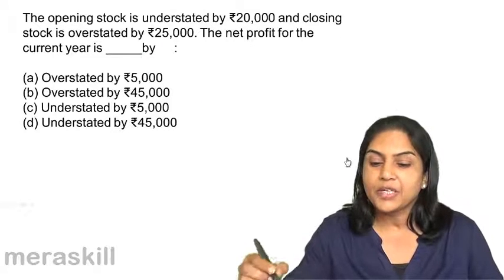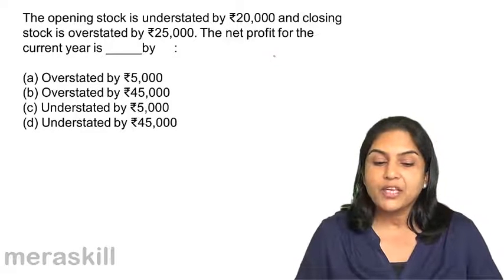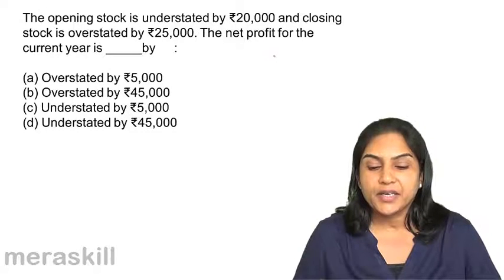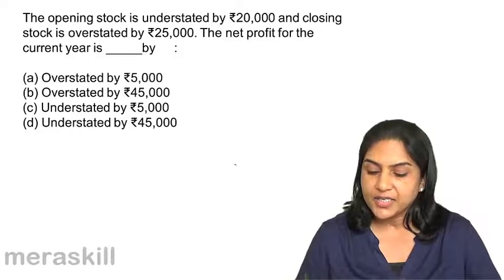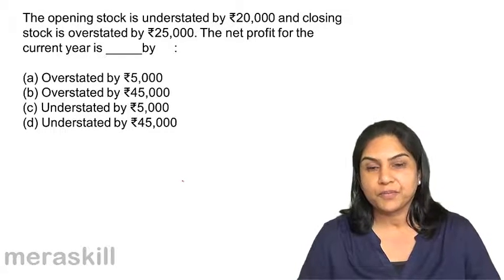Next, the opening stock is understated by rupees 20,000 and closing stock is overstated by 25,000. The net profit for the current year is: A, overstated by 5,000, B, overstated by 45,000, C, understated by 5,000, D, understated by 45,000.